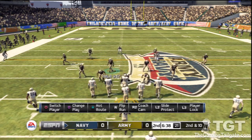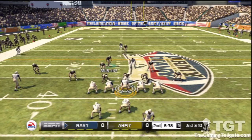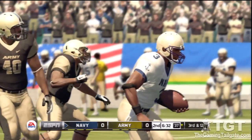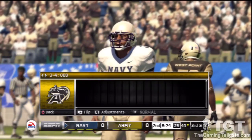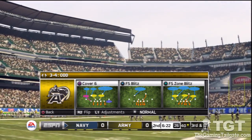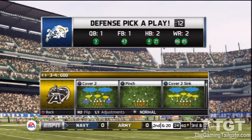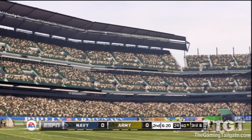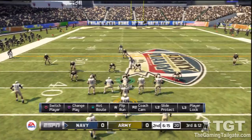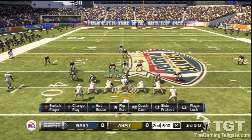From their own 43-yard line, second down. And he's level at the 40. That's a loss of 3 yards on the play. That brings up third and 12. Third down, and they need to get it inside the 47. They're changing the play.